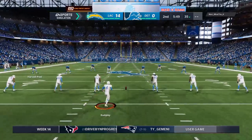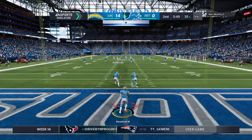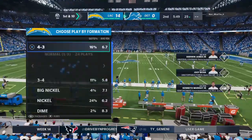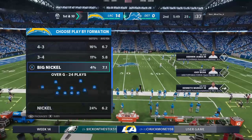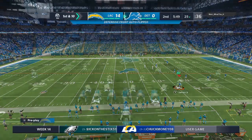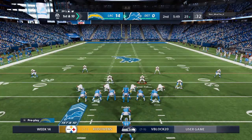Following the touchdown, Badgley out there to kick it away. And no return on this one as the fair catch is signaled for and taken. The Lions take over first and 10 at their own 25-yard line. The Detroit offense ready to begin their drive. To this point, the results have not been good.